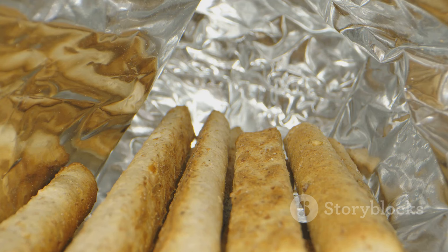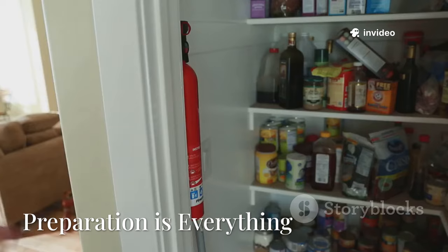Crackers are the unsung heroes of your pantry. They make every meal more satisfying.